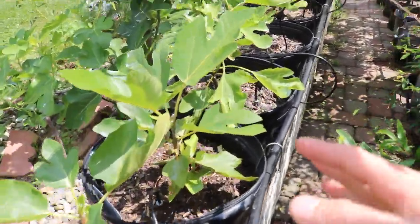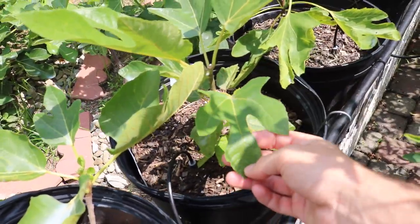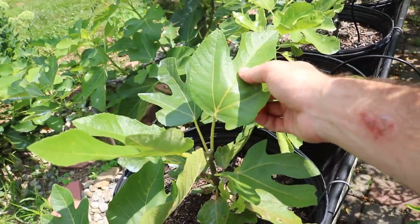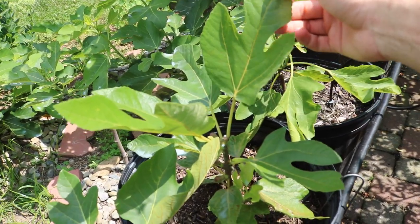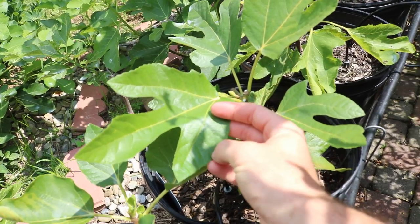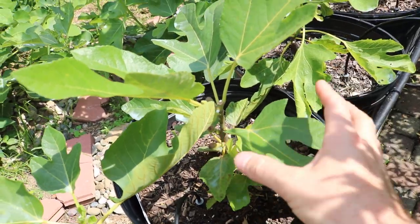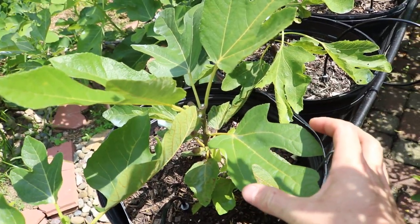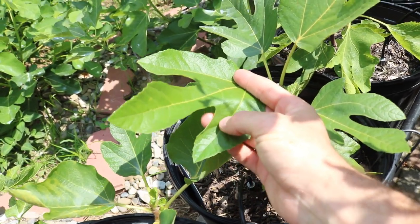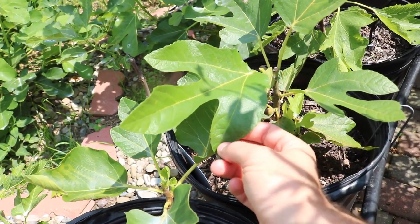One other thing I wanna mention to you guys is that in terms of the figs, this is my Aishia Black from a French source. This is from a French conservatory over there, kind of like the USDA, how they preserve varieties in the United States. They preserve varieties in France, and Aishia Black is a variety that has been really riddled with fig mosaic virus. And you can see on this particular Aishia Black that it looks almost FMV free. I mean, it really looks quite healthy.